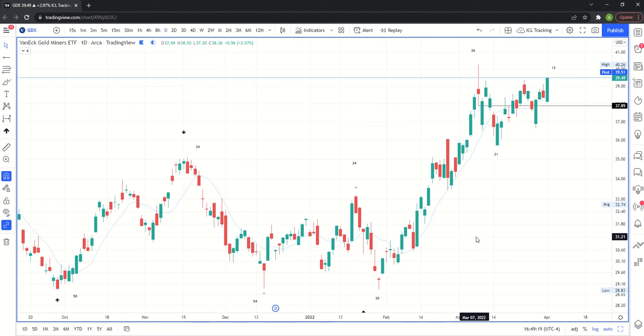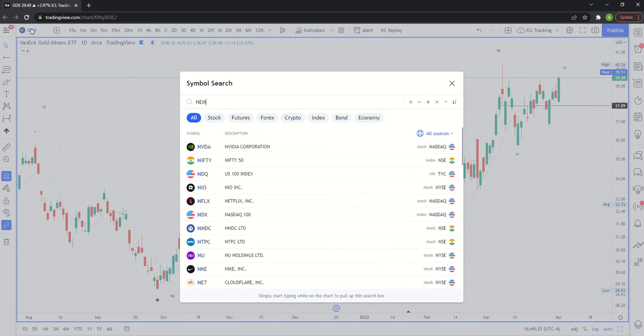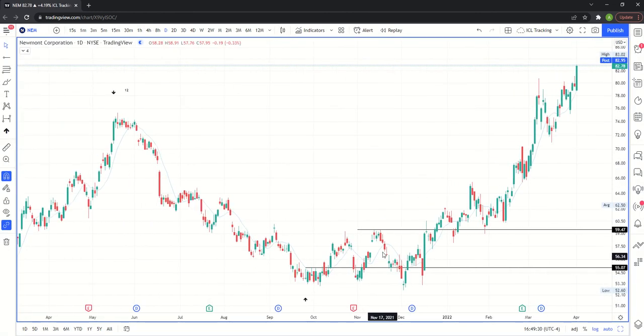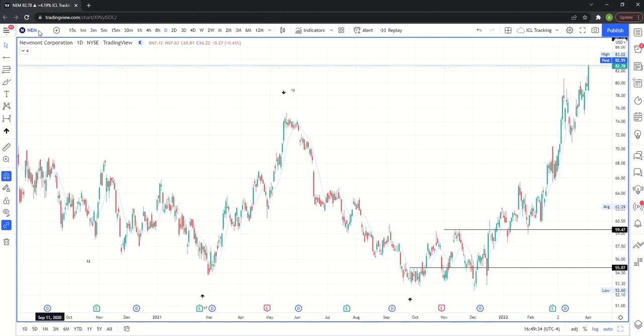So the miners are really strong. And the miners tend to be where a lot of the money dumps into. And you can see Newmont is what's causing that strength. It's one of the biggest weights in GDX. It might be the biggest. Trying to close in on all-time highs here.